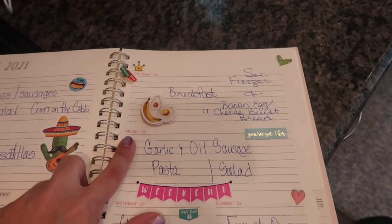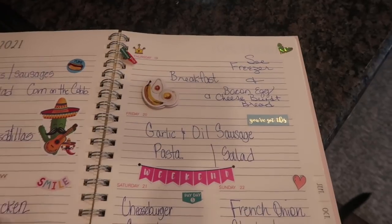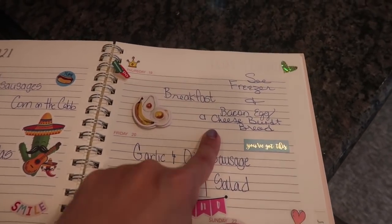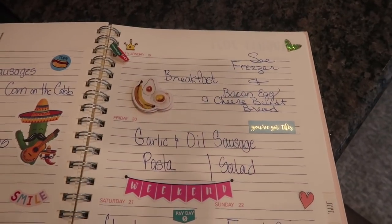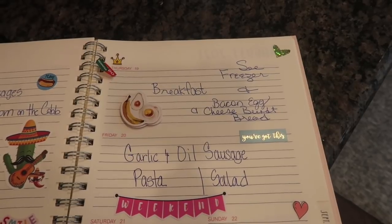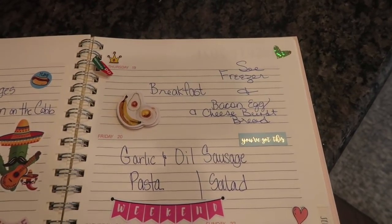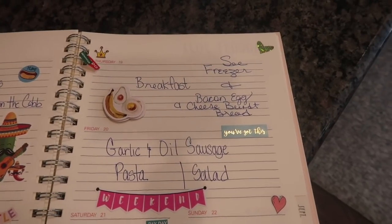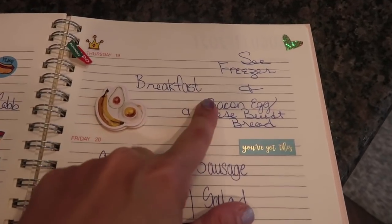And then for Thursday, like I said, we're going to do breakfast. So I'm gonna use whatever buttermilk residual that I have to make a bacon, egg, and cheese bundt bread. So I'm gonna use the buttermilk for that bread portion of it, and you make this casserole right in a bundt pan. It sounds really good, and I might even film it for you guys so you can see it in a future video. Plus my freezer is full.